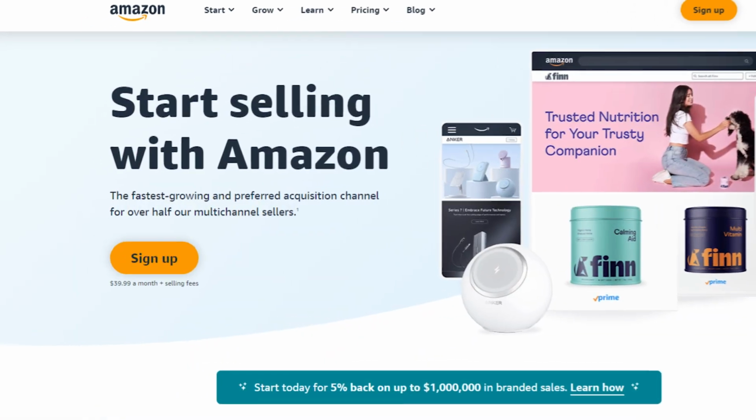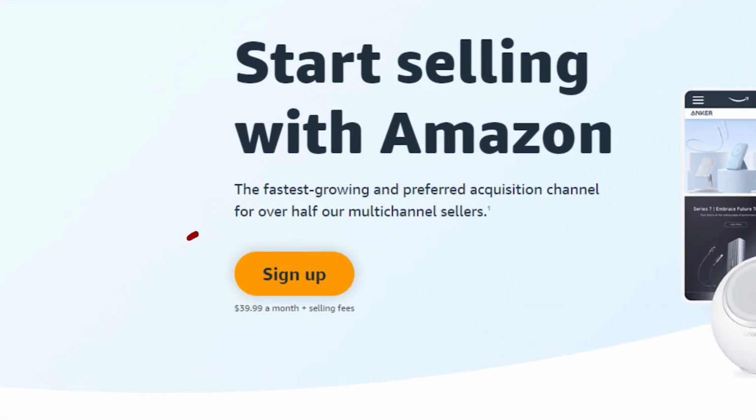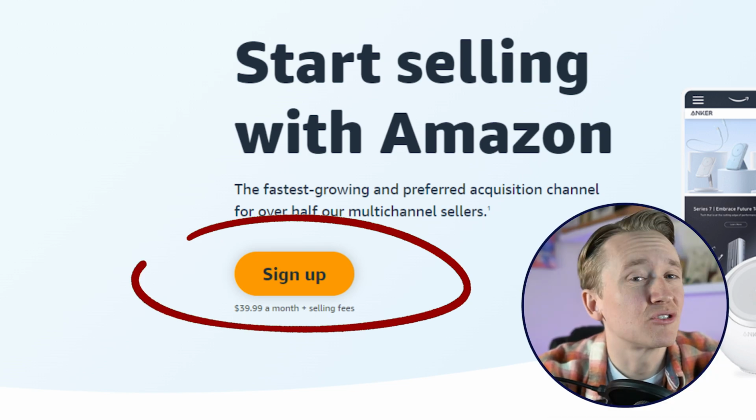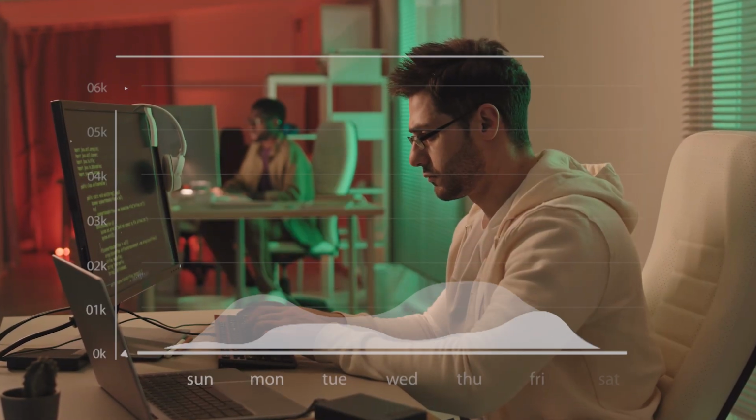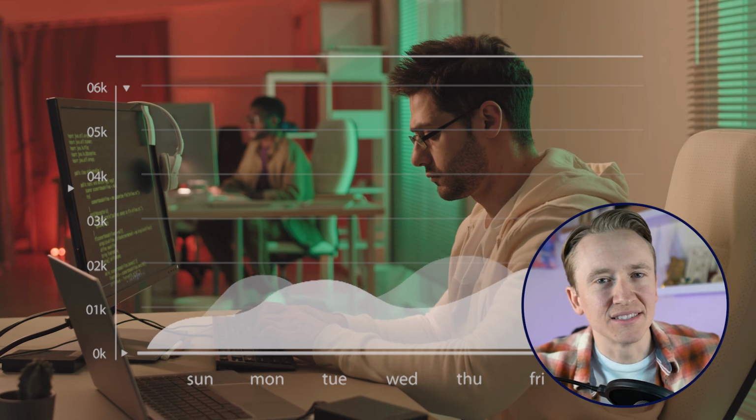And so what I recommend that most people who are serious about getting started with this business is that they sign up for a professional account that is $39.99 per month, but there's no dollar additional fee. So if you sell 100 units throughout the month, then you don't have to pay an extra $100. You just paid that $40 for your monthly fee. This is the way that I can tell if somebody's actually serious about selling on Amazon. The $40 per month is not a big deal.